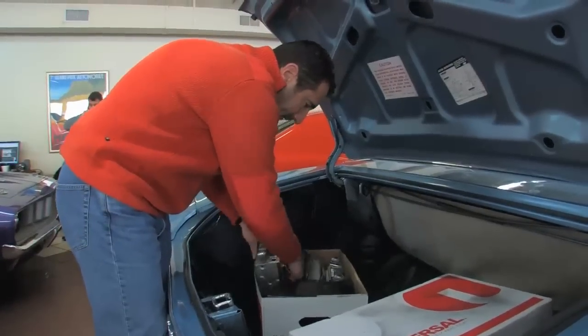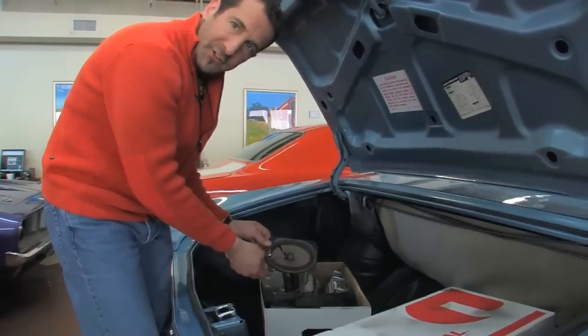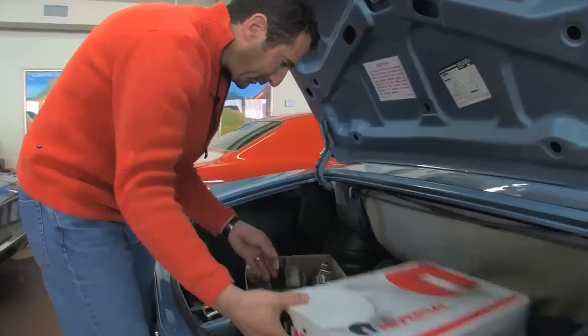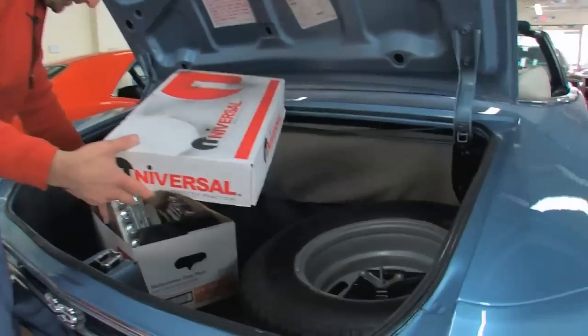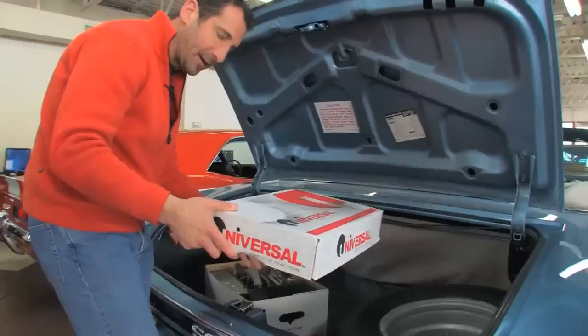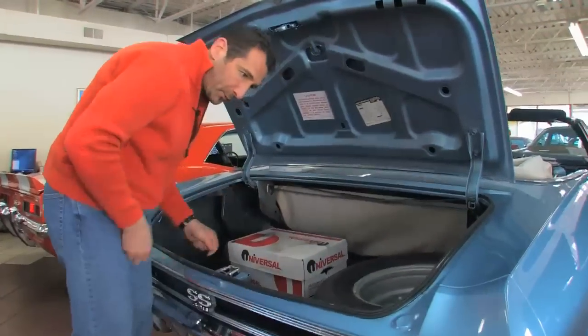Even the original, although it's dried out and could be restored, the original 1968 center dash speaker. Just beautiful, beautiful stuff. Let me tell you what, man, if you went to a swap meet and found this, this setup right here is easily $1,000, whether it works or whether it doesn't.